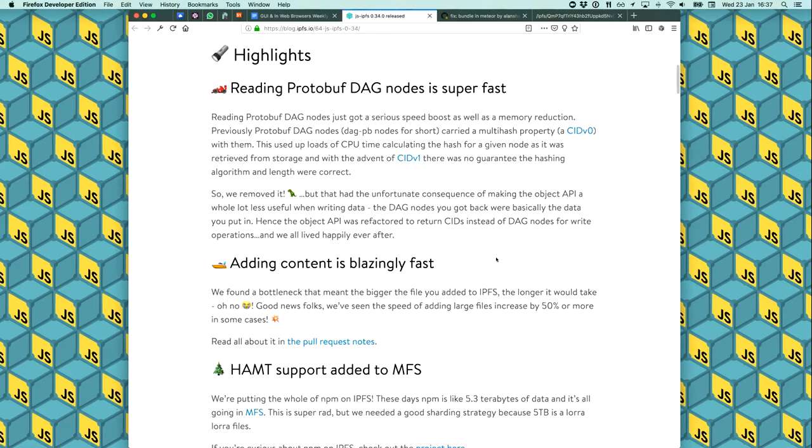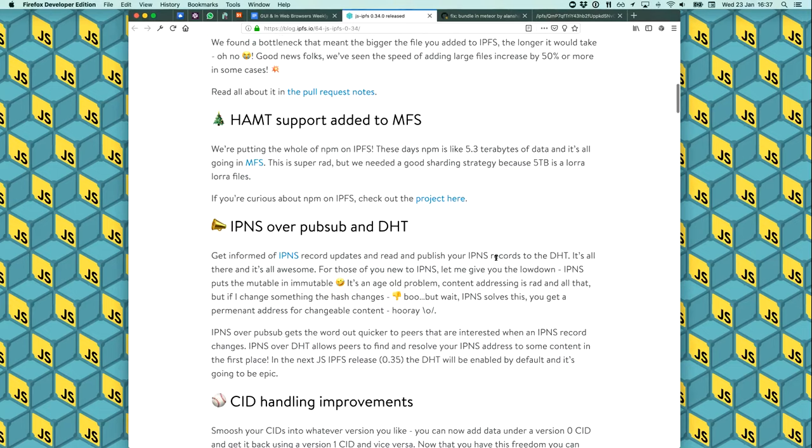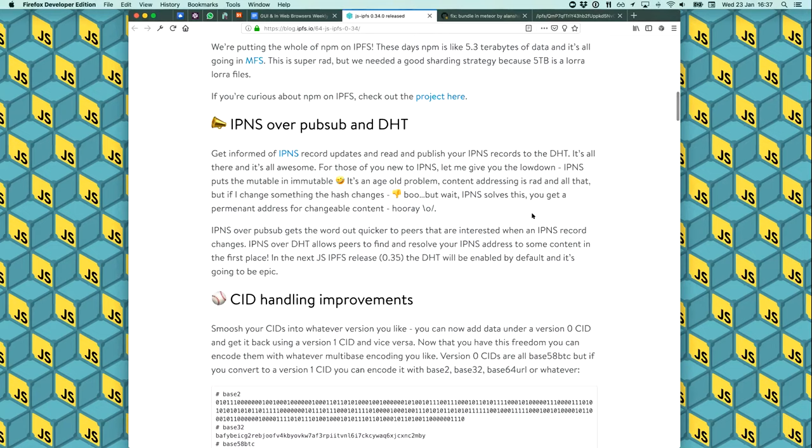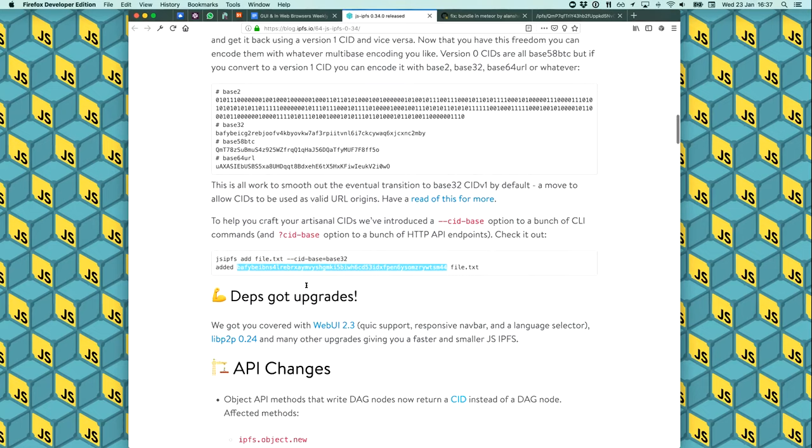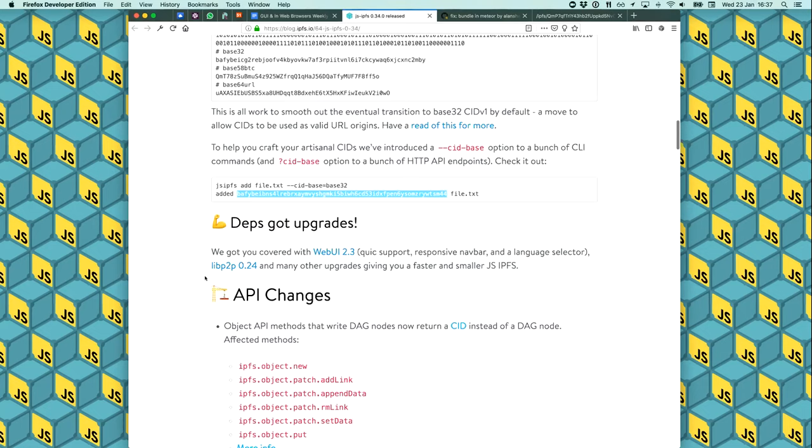It's got some HAMT support in MFS, which is great because we can put in really, really big directories and have them sharded. We got some IPNS features, and we got the CID handling stuff. So you can use the CID base option on the command line and in the HTTP API to have your CIDs come back as whatever base you'd like them to be. So that's awesome. We also got your new web UI, as new as it is.